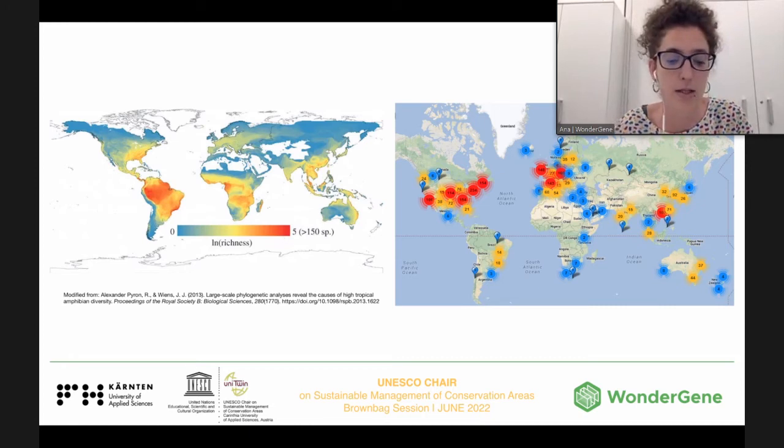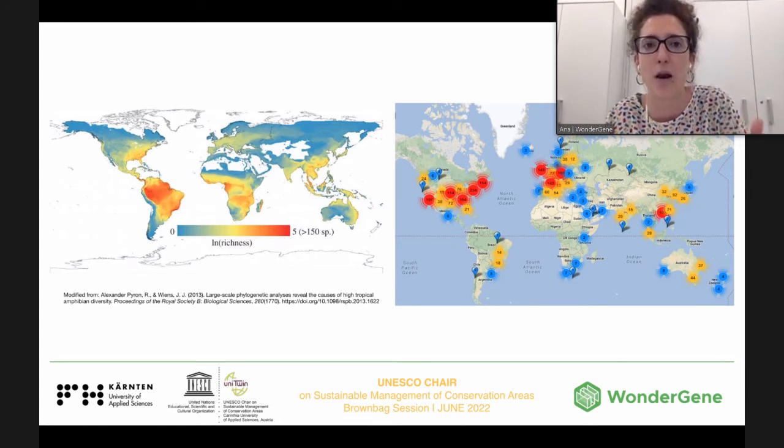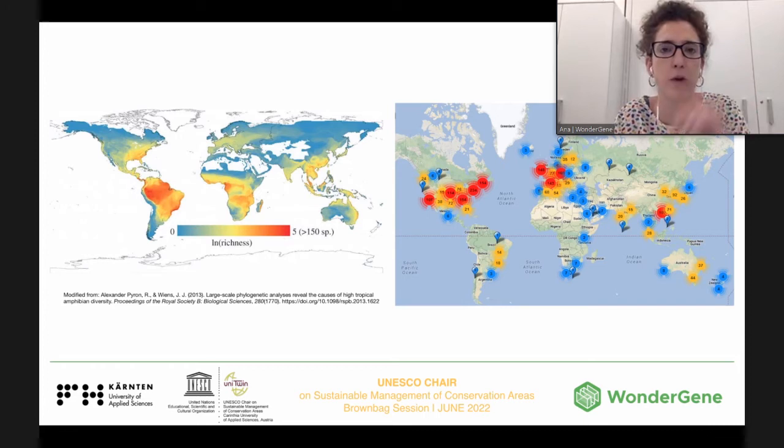So probably there is a mismatch between the concentration of biodiversity, in this case amphibians, and the distribution of sequencing facilities, so places where we can analyze these animals by genetics. I'm reporting amphibians here, but this map can be the same for all the terrestrial vertebrates. I mean, they are more abundant in the tropics. So here we have a problem. If we would like to develop a genetic analysis directly in the field to identify new species or to make a species delimitation, it's not so easy.